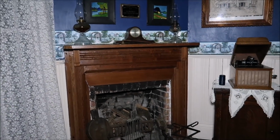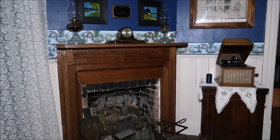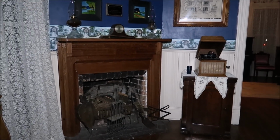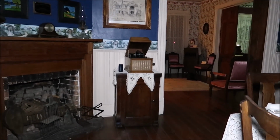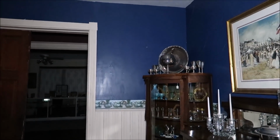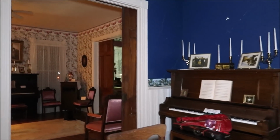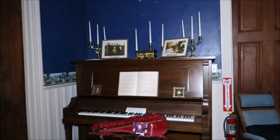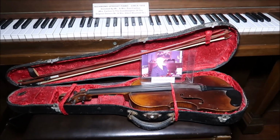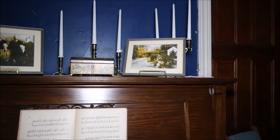I love the fireplace. Now this room was original for John May and Marina, Matilda and Annie. That was their two children that lived. They lived to get married, guys. You don't hear much about them. Look at the piano. And a violin. We have a violin somewhere at my house. It's not old, of course. But look at the piano.